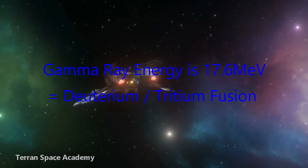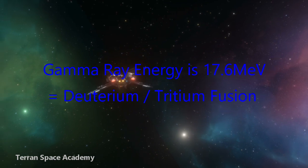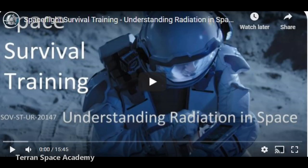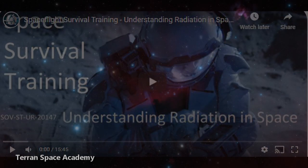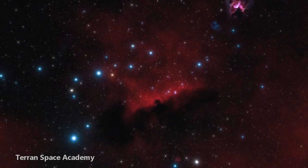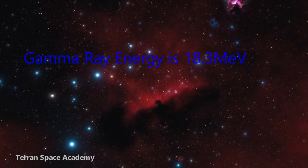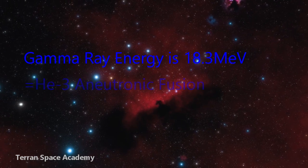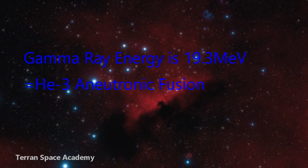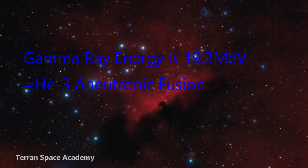We would know that their fusion reactors are producing deadly high-speed neutrons also, which, you will remember from our course on radiation dangers, is the deadliest form of radiation to living things. If the energy of the gamma rays was 18.3 million electron volts, then they have helium-3 and aneutronic fusion. They would have developed this safer type of fusion and aren't producing deadly neutron radiation.